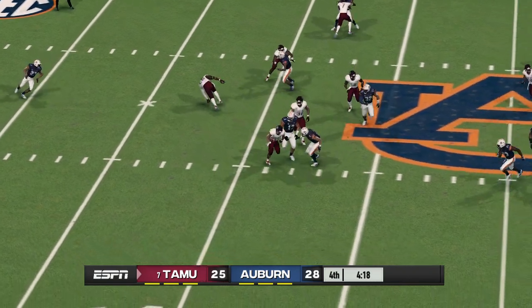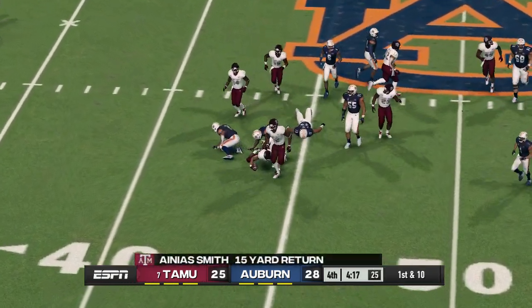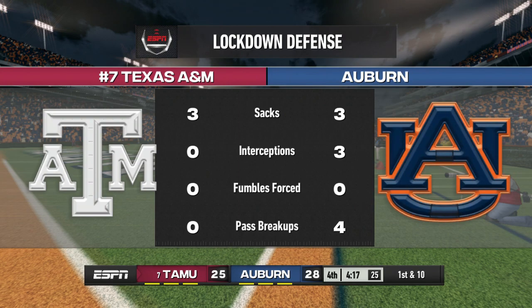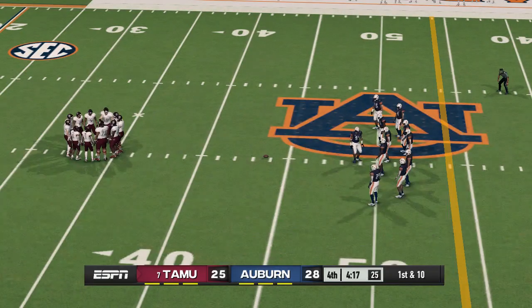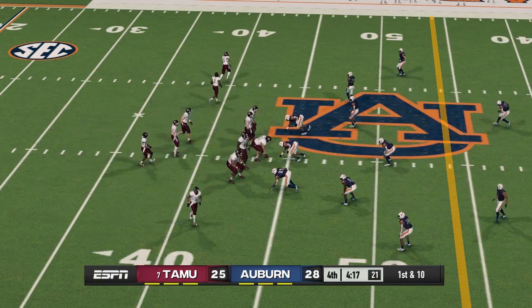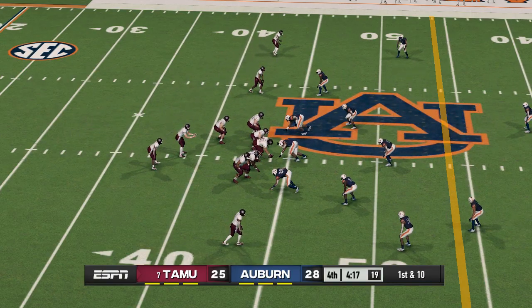Smith fields at the 29. And he makes it out to about the 44-yard line. The Tigers kept climbing and scratching their way back in this football game. You can never count anybody out, I guess. Isn't it amazing to see what momentum can do in college football? This team right now has captured momentum. It's on their side. Now can they ride that wave to the end and try to win this game?